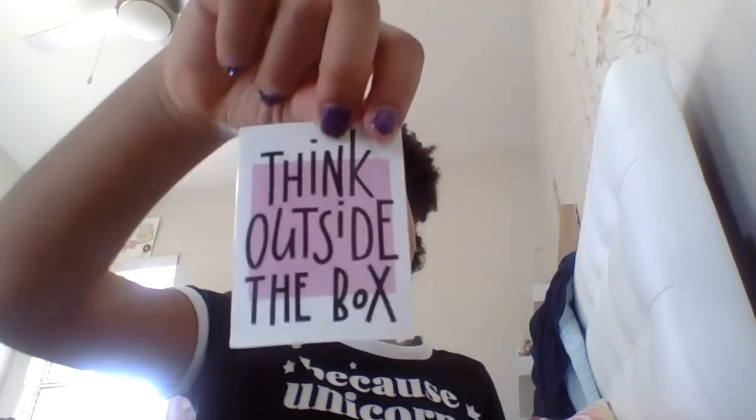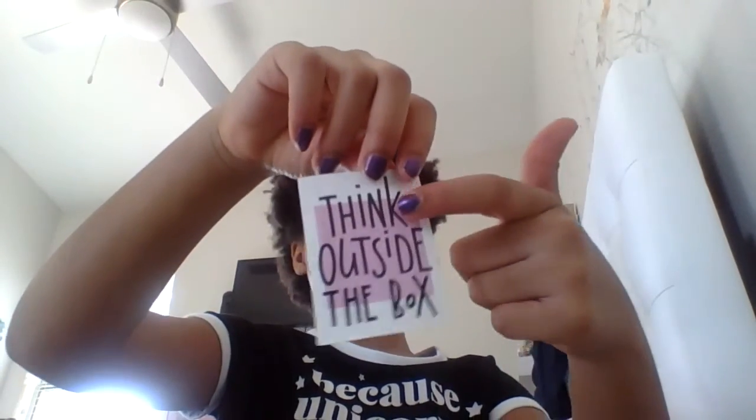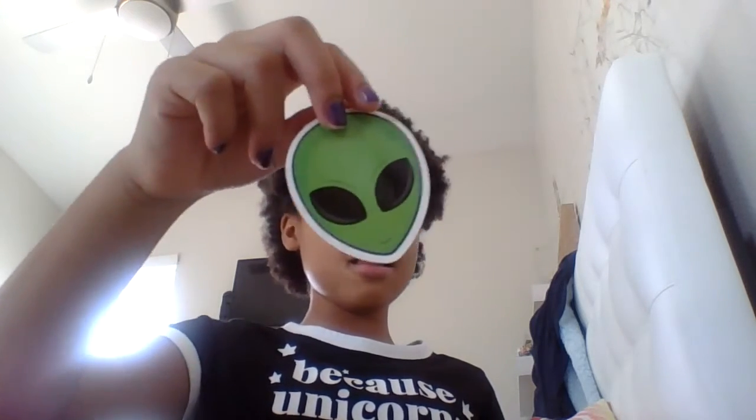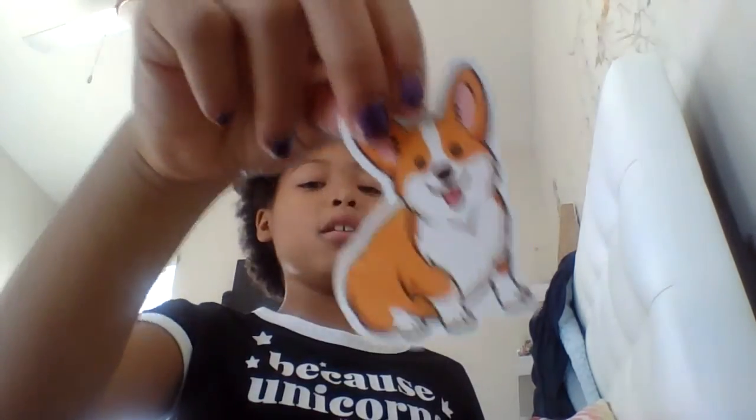Okay, this is a square, not really a square, it's more of a rectangle, and it says think outside the box, and there's a box, and then the think outside the box is outside the box, you get the concept. I got this alien. Got this elephant. It's a cute corgi. It's adorable. It's so cute.